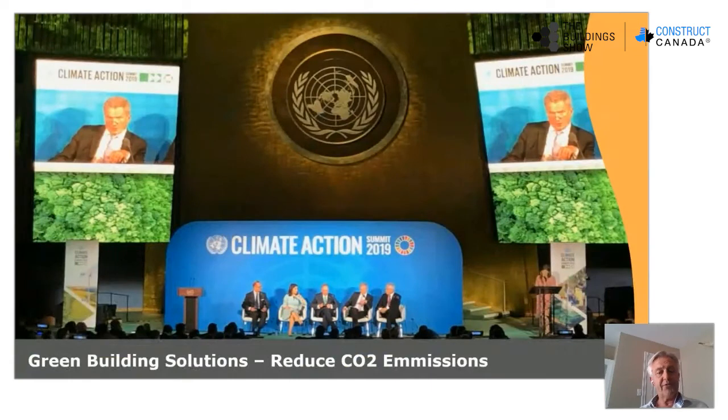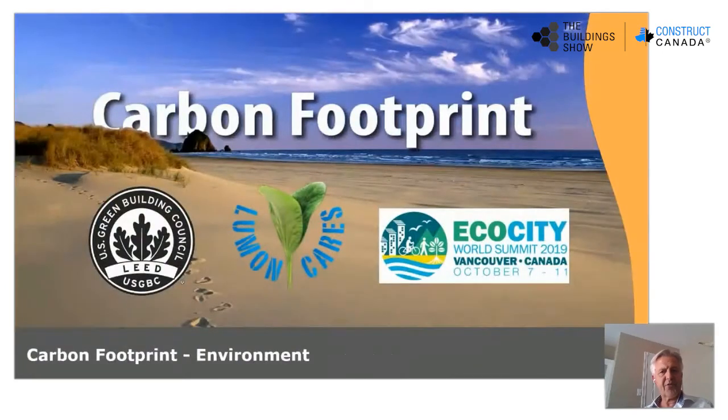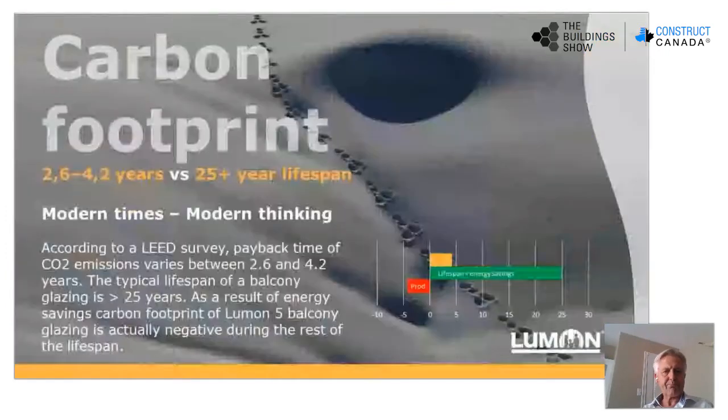We're also very much involved in helping reduce CO2 emissions in green building solutions. We can partner along with retrofit companies to make buildings more green. You know, there's a lot of old building stock out there that need to be retrofitted or planning new builds, and their CO2 emissions are definitely improved worldwide with the use of our systems on buildings. Again, as I said, we're very cognizant of our carbon footprint. Our products also contribute to LEED points, so we are positive on the environment.